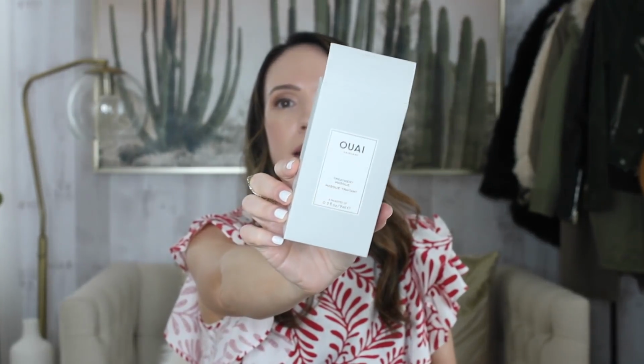I like the Glow Tonic better. Much better. The Wei Treatment Hair Masks. These are the little single-use ones, which I hate. I'm glad that they put it in a bottle or a little tube.